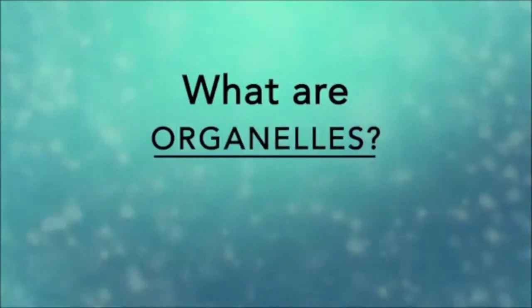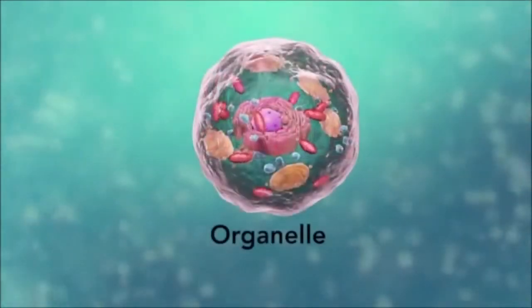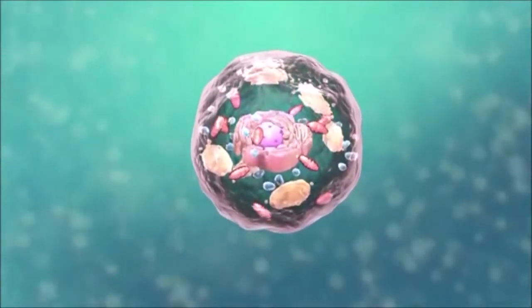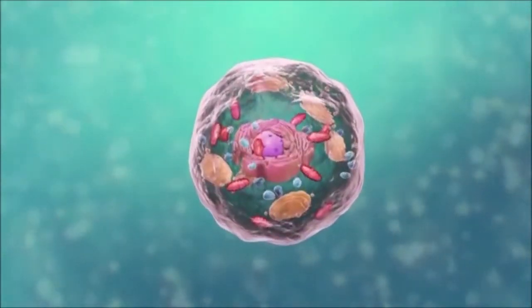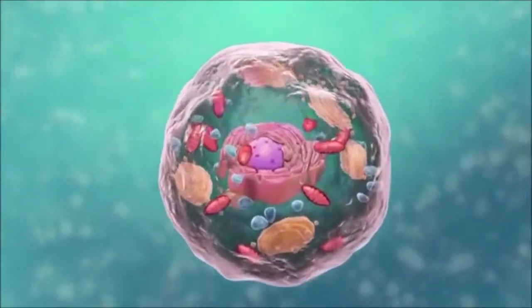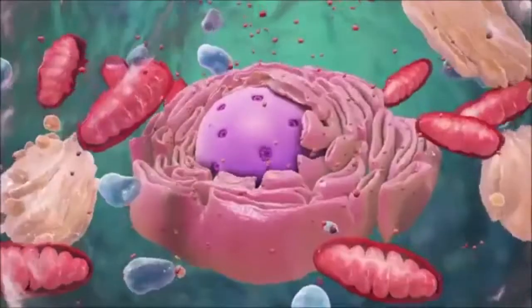So, what are organelles? Organelle means little organ. Organelles are the specialized parts of a cell that have unique jobs to perform. Let's start with the nucleus, the control center of the cell.